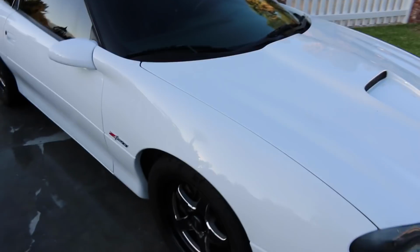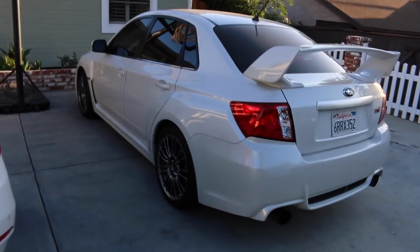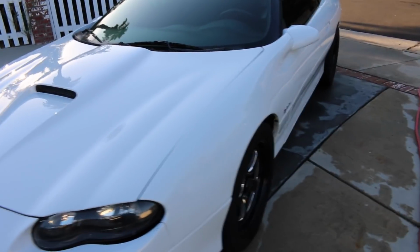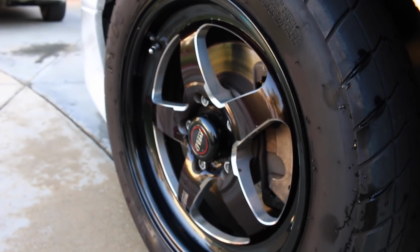This ain't your typical F-body that looks like a piece of shit. I just keep it dirty. One day I'll have a garage and be able to afford to keep both cars preserved to where they won't get damaged by the sun. But man, this bitch is wet. Look at that. The Weld RTSs.